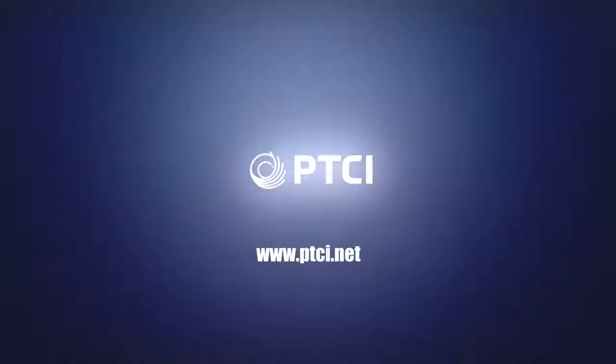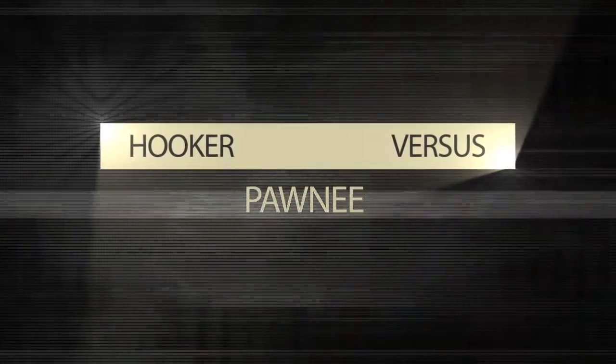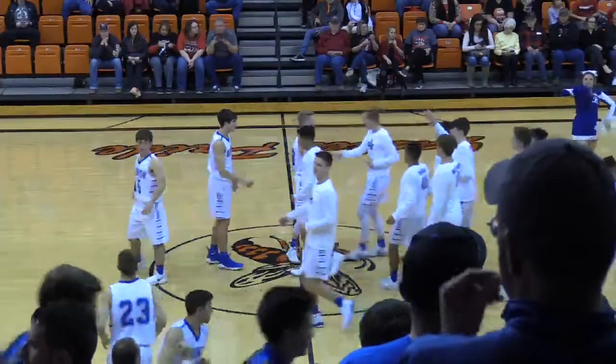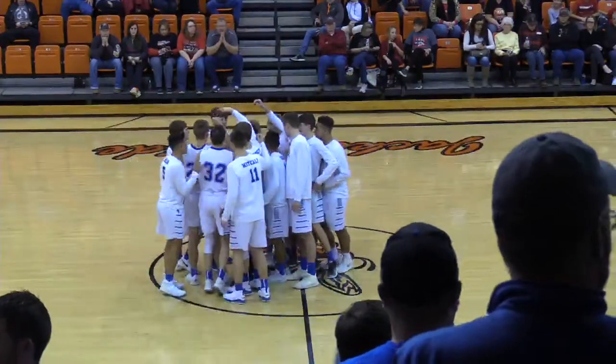Number 20 is Shade. He's a 5'7" sophomore, so the Black Bears are pretty young. Number 22, Steele, will be tipping it off. He's a 6'3" junior. Cathcart goes up, wins the tip, tips it back to Parsons. Bulldogs will have first possession here tonight.